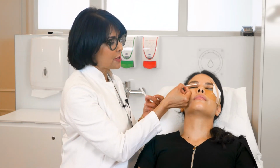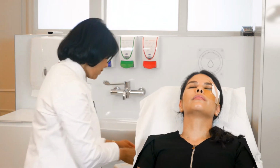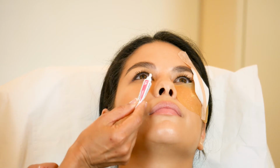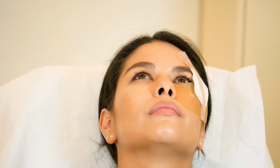Once the steri strips are off, remember you can use the antibiotic ointment on the scar line, and then you take a little bit and put it inside the eye. Now I'm not going to put any in Deanna's eye, but you literally just put it in at the inner corner like this, and it goes inside the eye, but it will blur your vision. So I advise you to put it last thing at night before you go to bed.